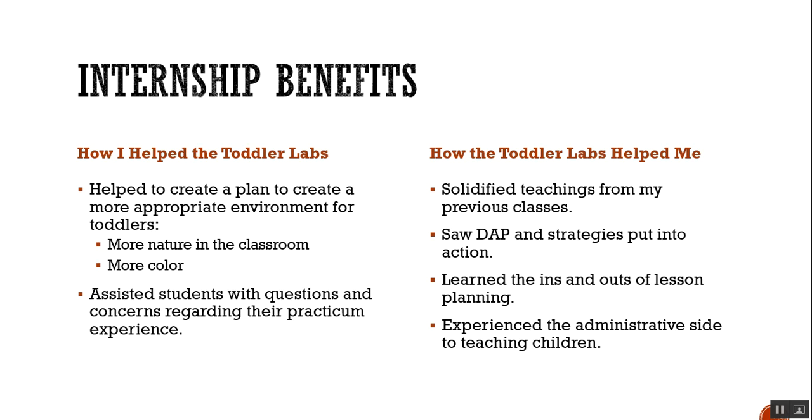But I think the more important thing is how the toddler labs helped me. They helped me to solidify teachings from my previous classes. I was able to take those teachings and apply them into my experience. I saw more developmentally appropriate strategies and practices in action, which helped to solidify those teachings even further. I learned the ins and outs of lesson planning and what constitutes a good lesson plan through my grading experience. And I was able to see more of the administrative side of teaching children rather than just the hands-on experience part.